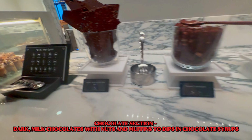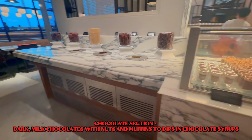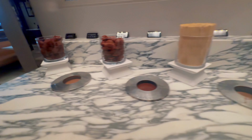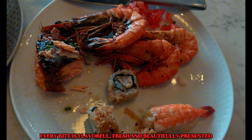Chocolate section. Dark, milk chocolates with nuts and muffins to dip in chocolate syrups. Every bite is flavorful, fresh, and beautifully presented.